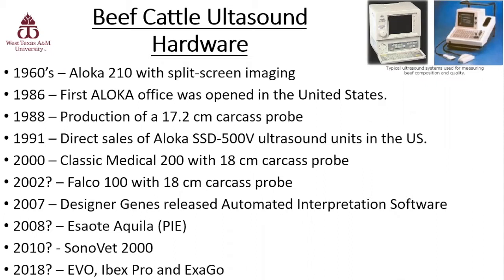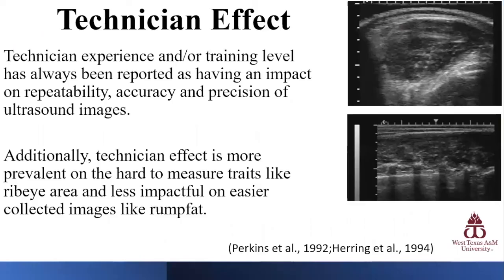But this is kind of where these technologies have gone. But again, you go back to what I'm going to call the old gold standard. The Aloca 500, whether that was near or old, that's what the industry kind of got used to. That's what breeders got used to. And again, I call it the old gold standard. If you look at these two images there, that's what the image quality looked like.